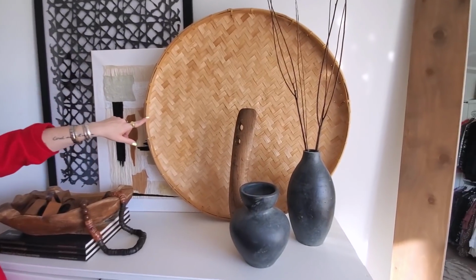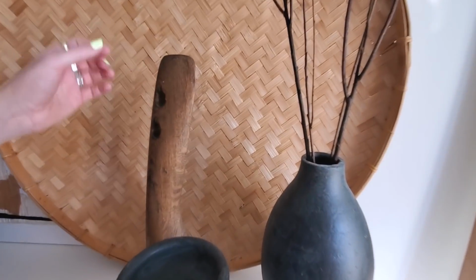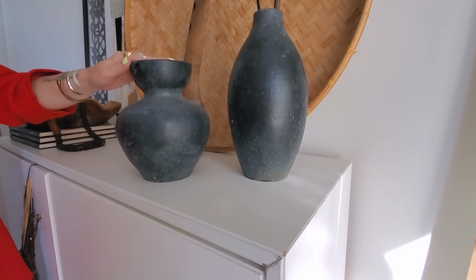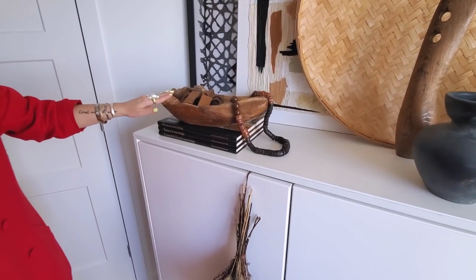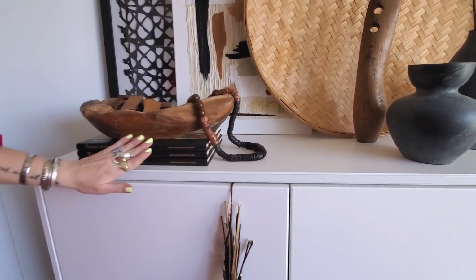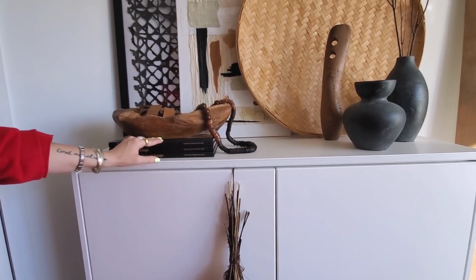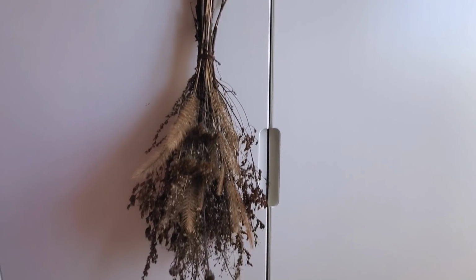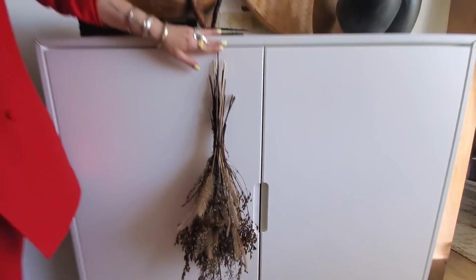This I got thrifted. I have no idea what this is. Something to do with maybe a shoemaker or I'm not sure. I got these two vessels from Winners. I got this wood bowl from Winners. I made this whole bead garland, and then these books are thrifted. My mother lives up north, and she picked up some dried flowers for me, and so I just thought they would look so pretty hanging here on this credenza.